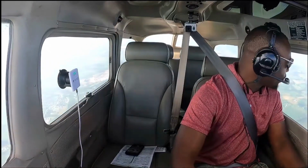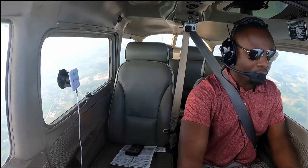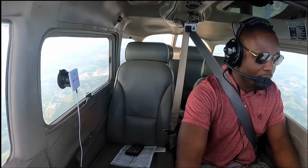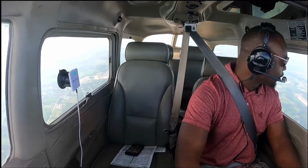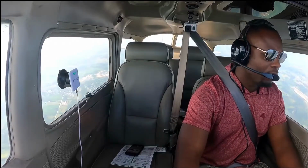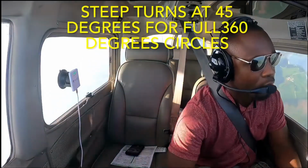There's nobody there. We're clear. So I'm going to start my steep turn. First do a pre-maneuver checklist. Make sure we're power and in range. It's set. Landing lights are on. And we're going to do a steep turn. Alright? And we start. Increase power. And 1, 2.